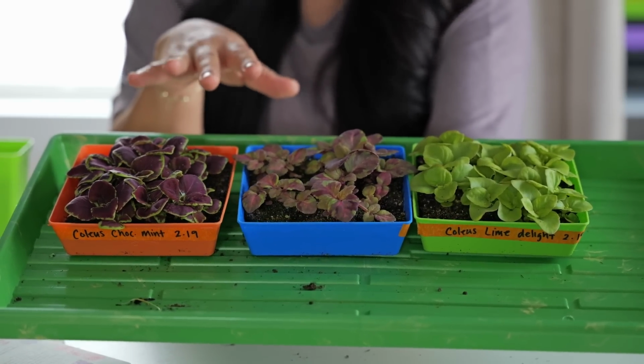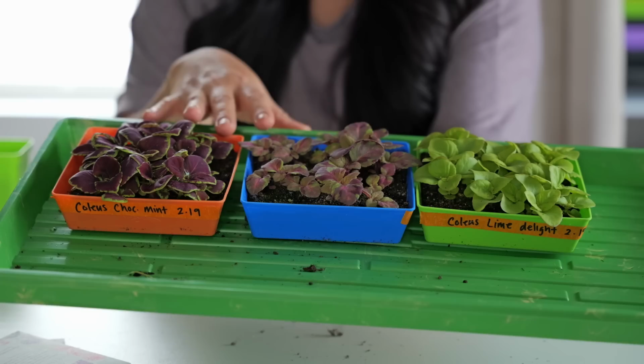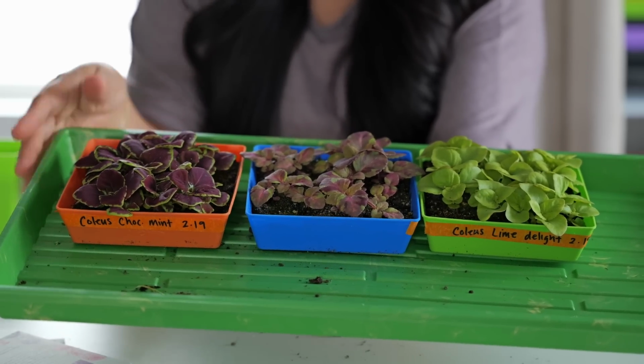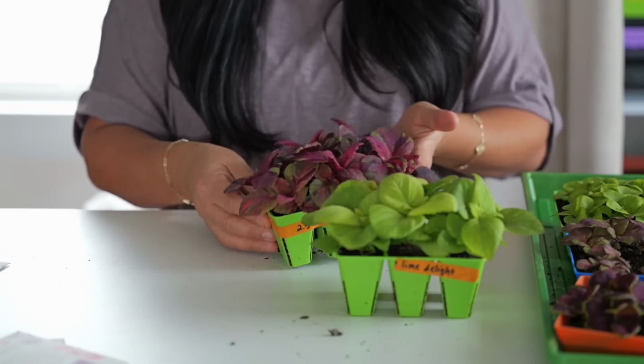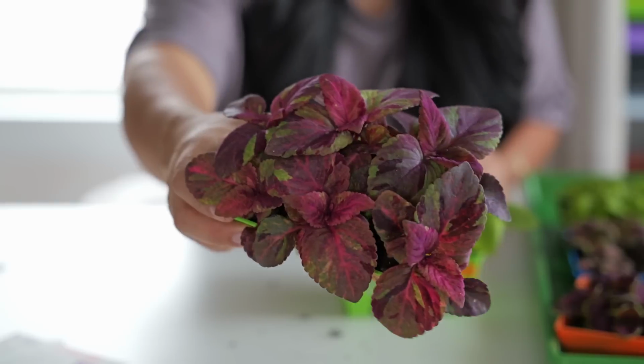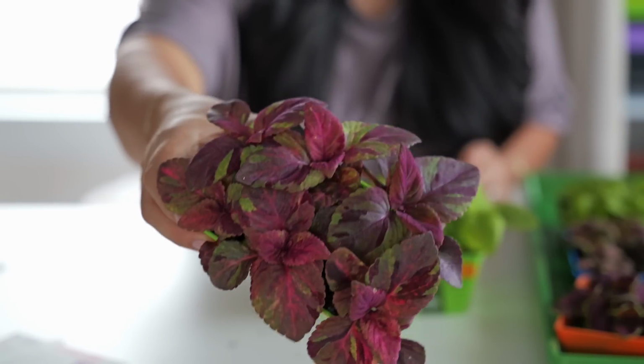Now, it's not a problem for me because I'm here most of the time, and it doesn't really take me a lot to pot things from one size to another. Oh my gosh, I can't get over how gorgeous. Look at how gorgeous that is.